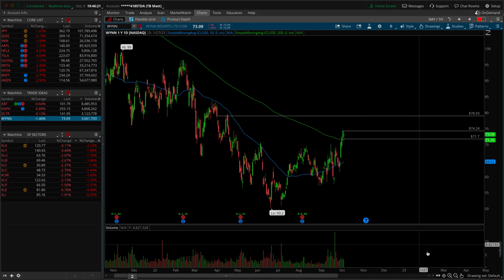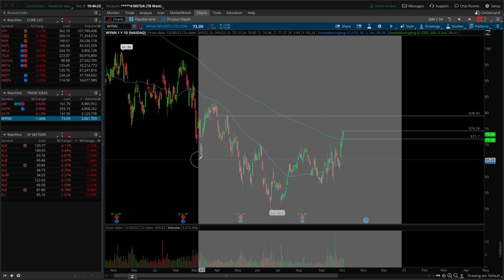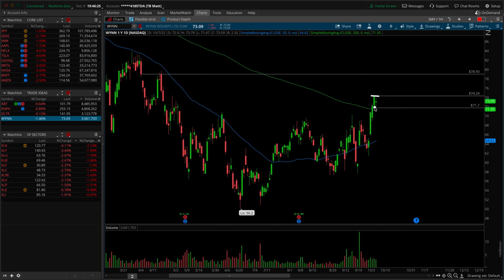Next up, we've got WYNN Resorts. What's going on here? This is a bullish trade idea as well. What you'll notice is that we've got a little resting bar up at the top of this overall breakout, respecting the 200 SMA. As long as we're above 71.70, we have on the table a breakout up and over 74.25 to rotate into this prior high here at 79, roughly. We'll round up for nice, easy math. That is your upside trade.